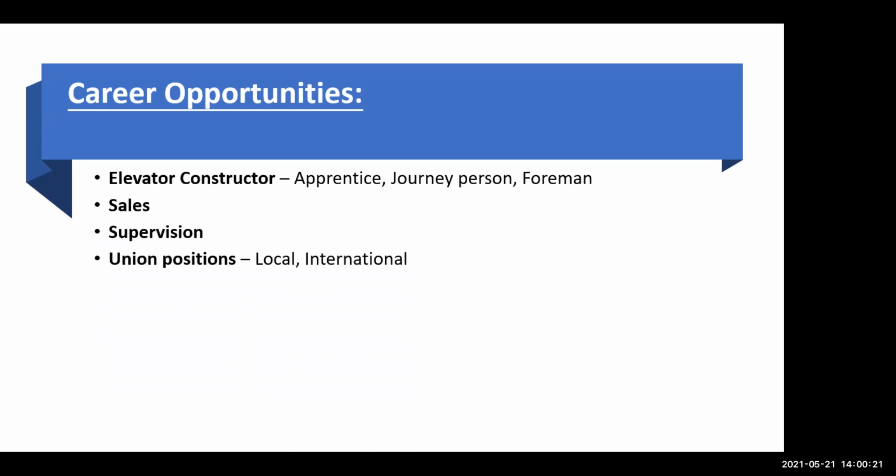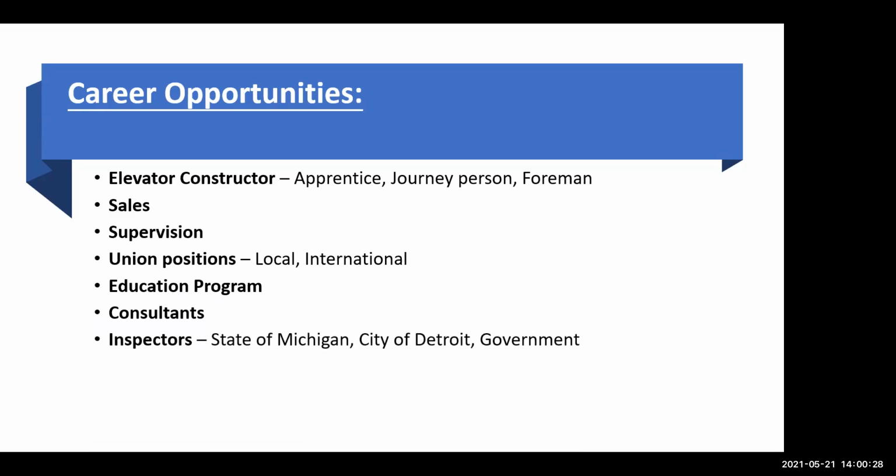Now, within our industry, some of the opportunities that present themselves to people don't stop at just being an elevator constructor. Within the elevator constructor name, if you will, you begin as an apprentice. And once you get through the apprenticeship program, you can become a journey person. And you can also advance yourself to running job sites and become what they call a foreman. But as you see with this list, it's not just restricted to that. We can also move into sales, supervision. There's union positions, both locally and internationally.